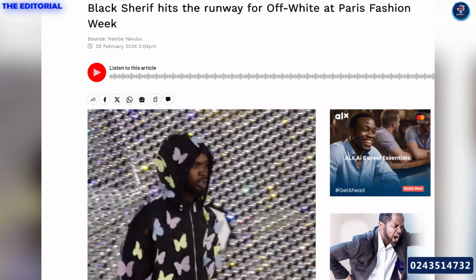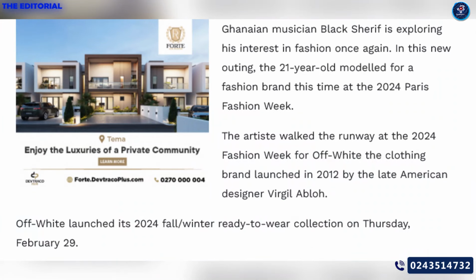And it feels good. This story captured here on myjoyonline.com says, Black Sherif hits the runway for Off-White at Paris Fashion Week. And the story reads, Ghanaian musician Black Sherif is exploring his interest in fashion once again. In this new outing, the 21-year-old modeled for a fashion brand, this time at the 2024 Paris Fashion Week. The artist walked the runway at the 2024 Fashion Week for Off-White, the clothing brand launched in 2012 by the late American designer Virgil Abloh.